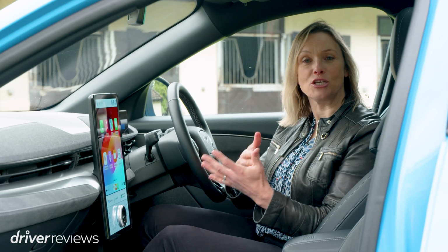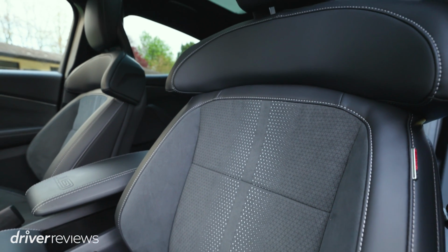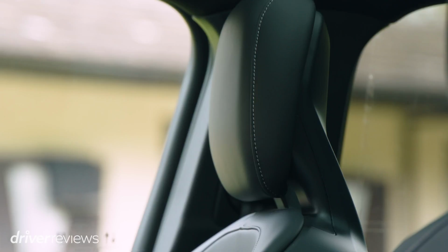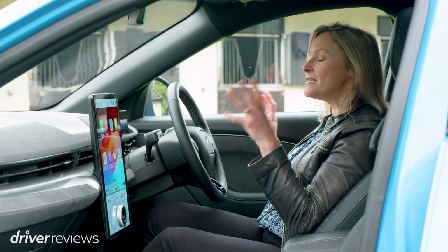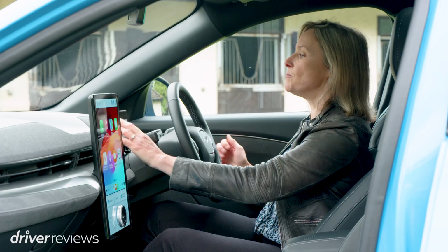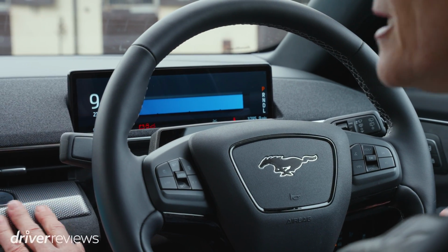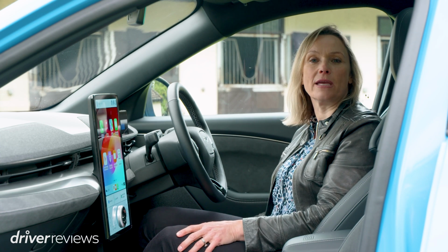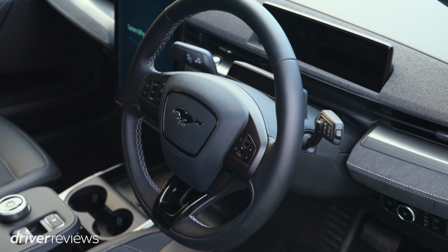Once you're inside, you are welcomed by well-bolstered Ford Performance seats, but to get the best hug from them, you do need to be a bit bigger than my 5'5.5" frame. Ahead of you is a lovely mix of materials, suede panels, soft leather, shiny bits, but it would have been nice for the inside of the door pockets to be lined with something just to raise that premium feel.